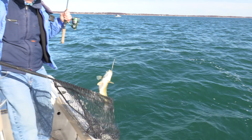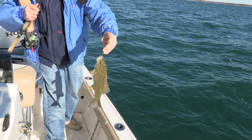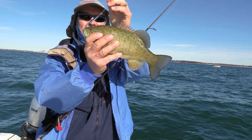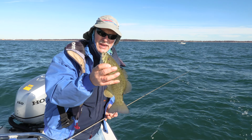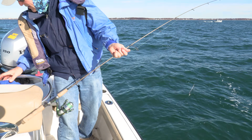Okay. Nice chunky fish. Hey, isn't that a chunk? Look at that. Nice chunk, thick, healthy fish. That's a thick, healthy bass, folks, right there. Just hooked on the lip nicely. Beautiful, beautiful bass right there. Okay, back in he goes.